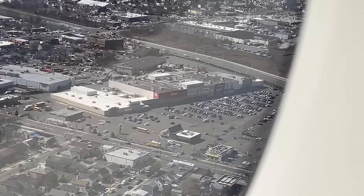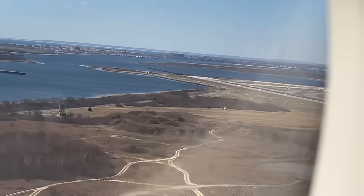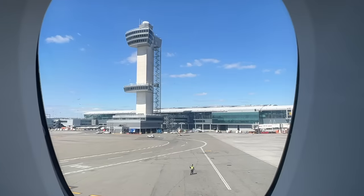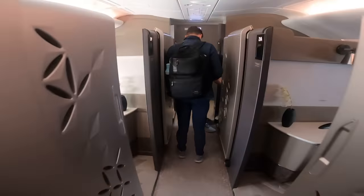It's a beautiful, fresh and sunny afternoon, so I'm treated to wonderful views on our descent into New York. With that, we taxi to our stand, and my A380 Suites experience draws to a close. It's honestly up there as one of the best flights I've ever taken, and one I'll remember for many years to come.